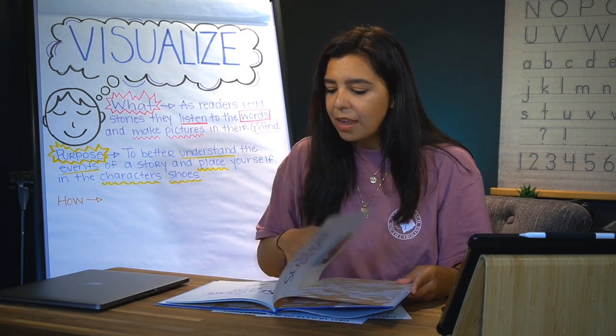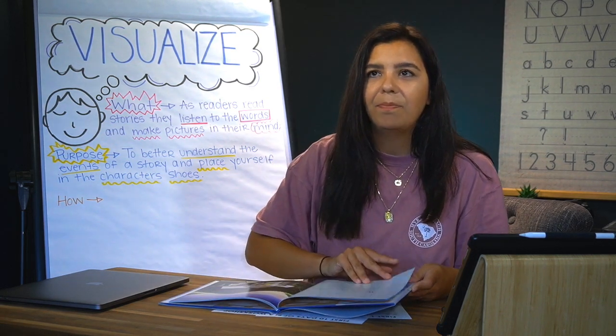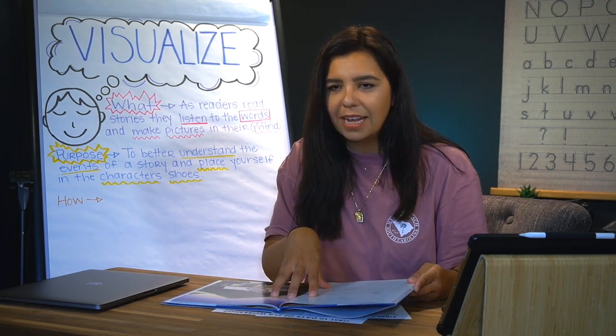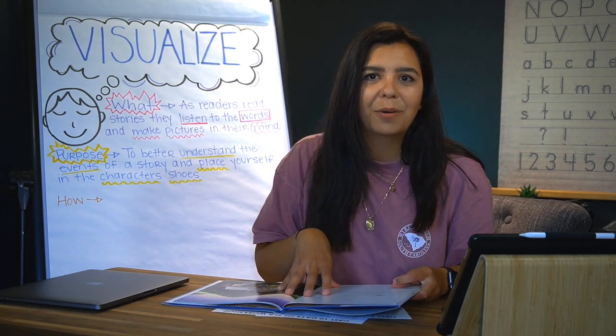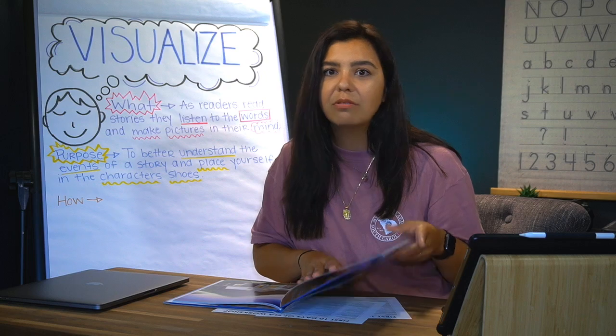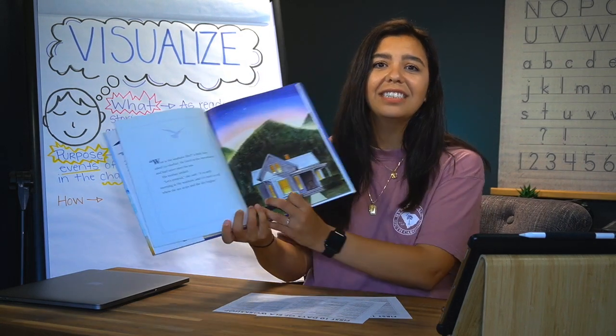I have a very deep connection to this book because my teaching partner, who passed away a year ago, recommended it to me when we first started the MAC team. So it was a book that I definitely needed to get and put into my library. So here's The Seashore Book.